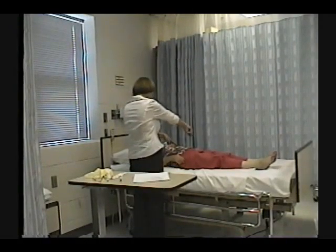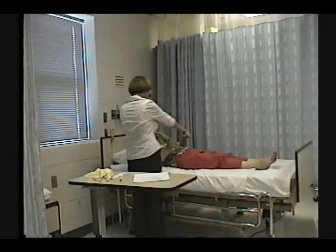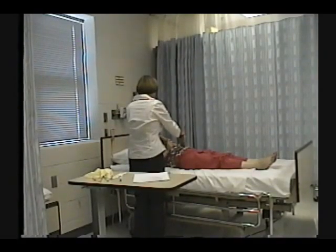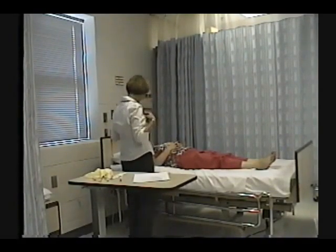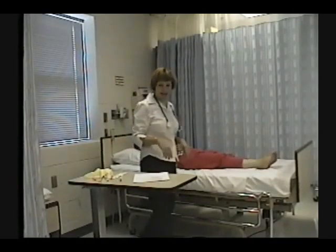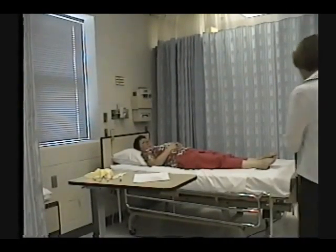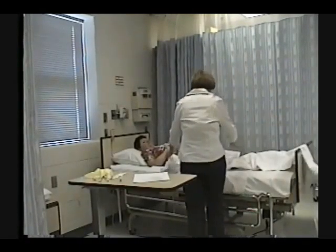I just want you to squeeze my fingers real tight. Very good. Now pull on my fingers. Now you pull on you. Oh, you're very strong. No difficulty there. Need to get a sheet and cover you. I should have already had a sheet on there.